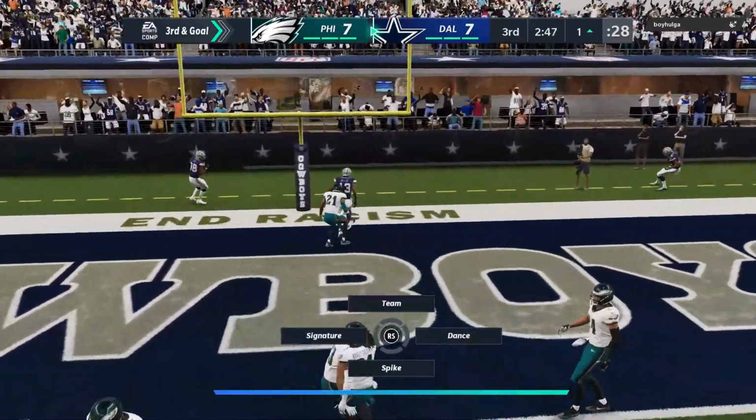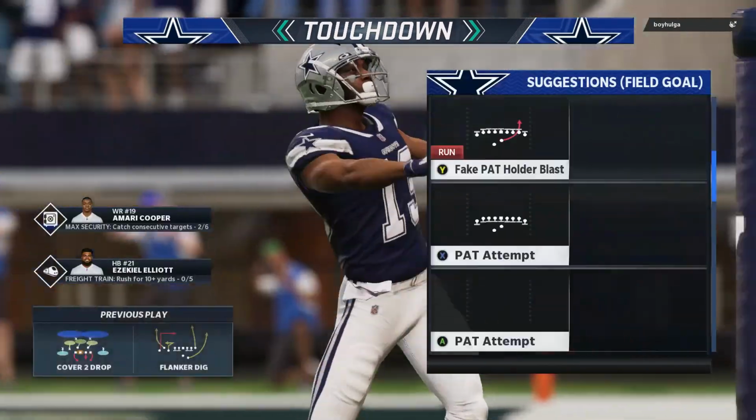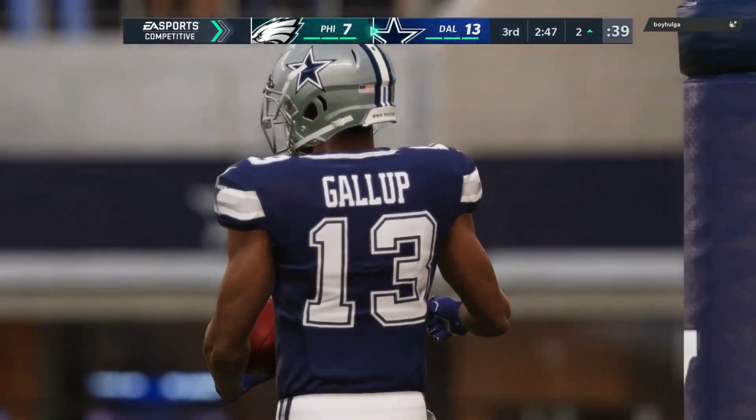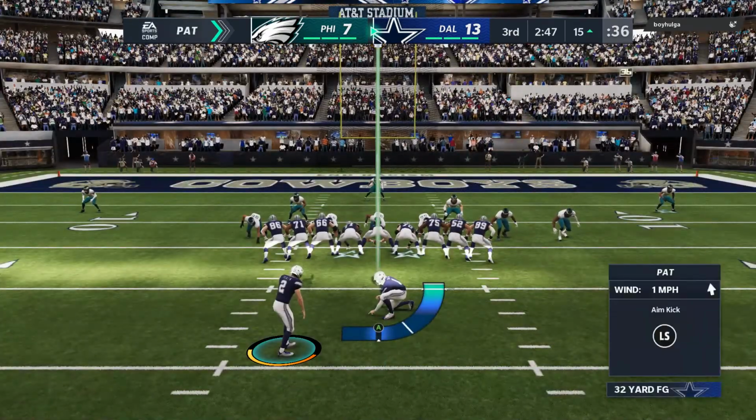To throw is Prescott. And this is caught for a Cowboy touchdown. Michael Gallup on the receiving end from Dak Prescott. And the Cowboys have taken the lead. Lining up for the point.